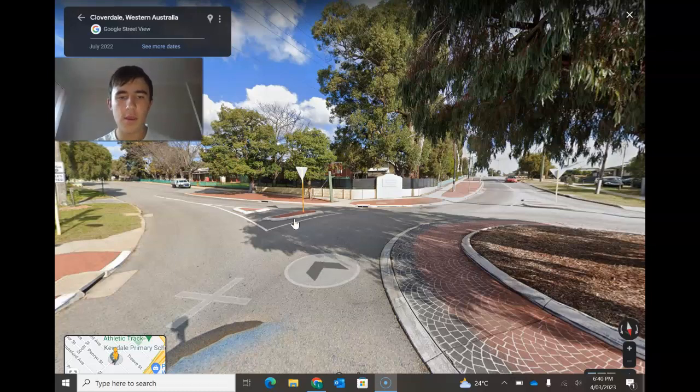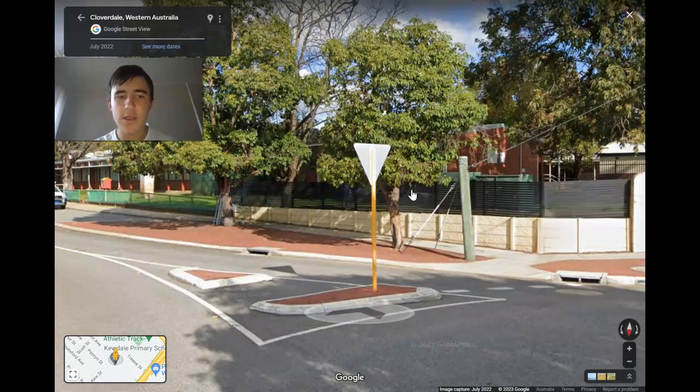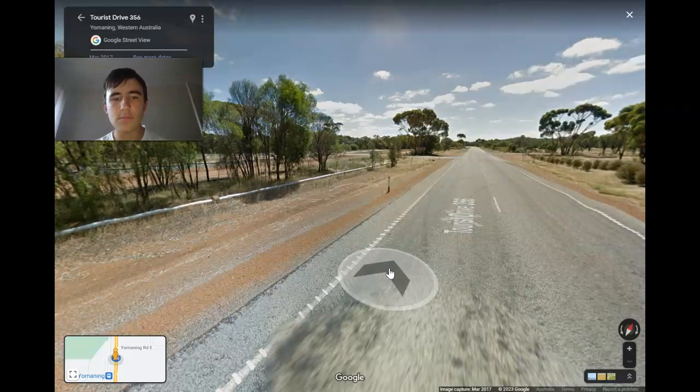First tip I have here is about these yellow sign poles, which are flat. If you see flat yellow sign poles, you can only be in Western Australia. Pretty much all the time you'll be in Western Australia. Not really any other state does this, and they're flat as well, which makes them extremely unique, being yellow and flat. So yeah, if you see that, send Western Australia for easy points.